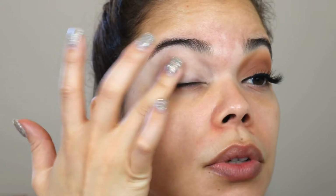All right, so let's get started on this look. All right guys, so let's get started on this eye look. This eye is primed already and it is set with powder. I like to use a primer because I like the way that the makeup wears better, as well as the way that I blend things out when I use it. So if you have a question on which one is best for you, always comment down below, send me a DM on Instagram. I love the consultation part of my job. It is probably one of my favorite things to do.